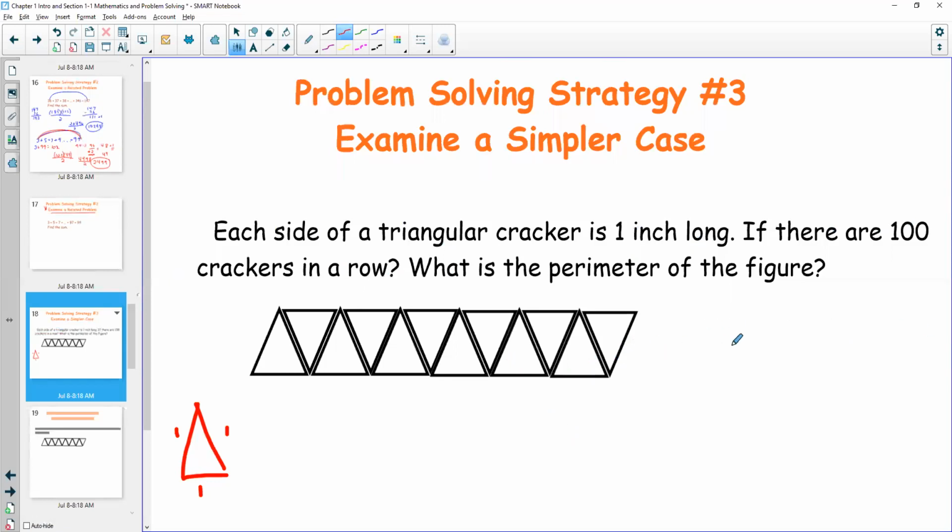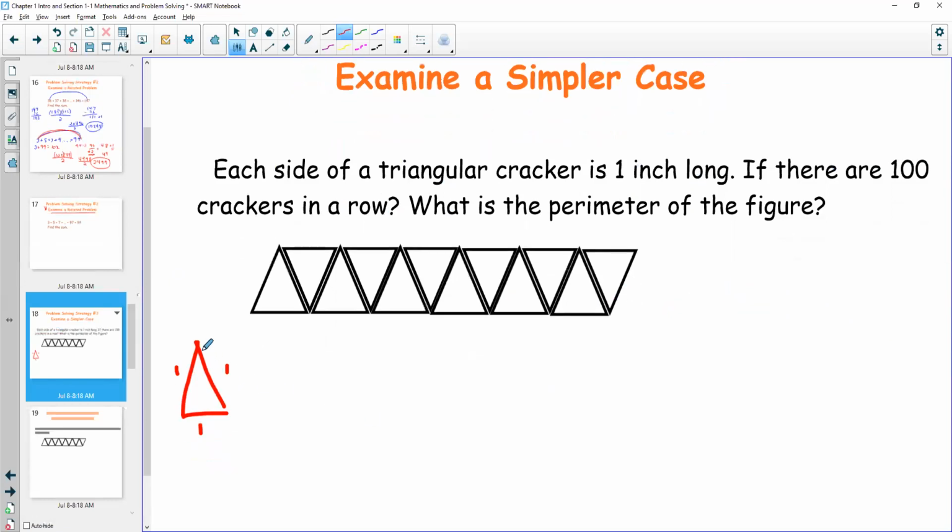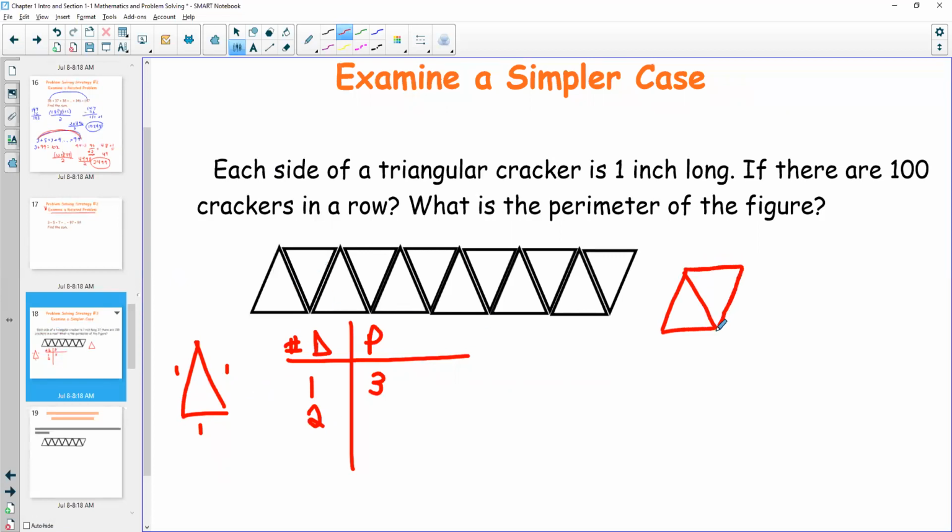Well, I don't know that I want to draw 100 crackers, but I can start with something smaller. Like if I had 1 cracker, let's make this the number of crackers. And let's make this the perimeter. Let's keep track. So if I have 1 cracker, the perimeter is 3. 1, you add the sides together, right? Great. So if I have 2 crackers, what does that picture look like? Well, let's draw it. You can see they stack them side by side. They flip, right? Well, the perimeter is 1, 2, 3, 4.